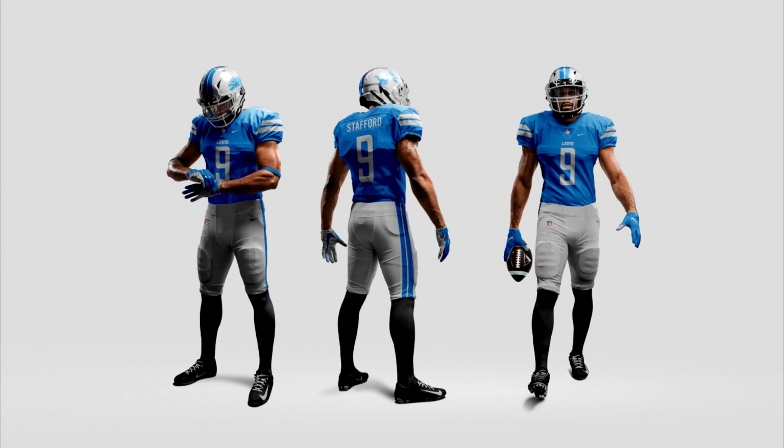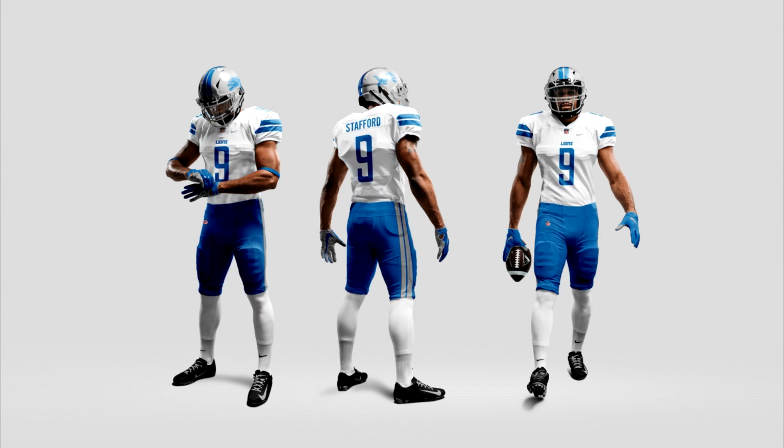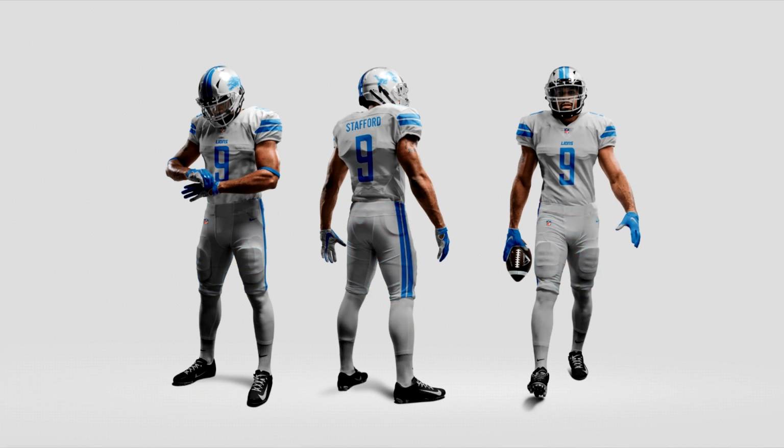The Detroit Lions uniforms are keeping the general look of the current set, but with slight tweaks. The anthracite is gone from the scheme, so blue and silver is all that remains. The stripes have been changed to the dual stripe to match a racing stripe on the Mustang.